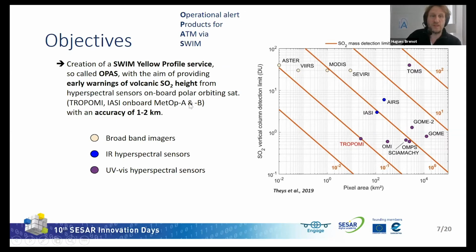We use three satellite sensors. You can see on the right panel what is the limit of detection of the SO2 mass from different sensors.